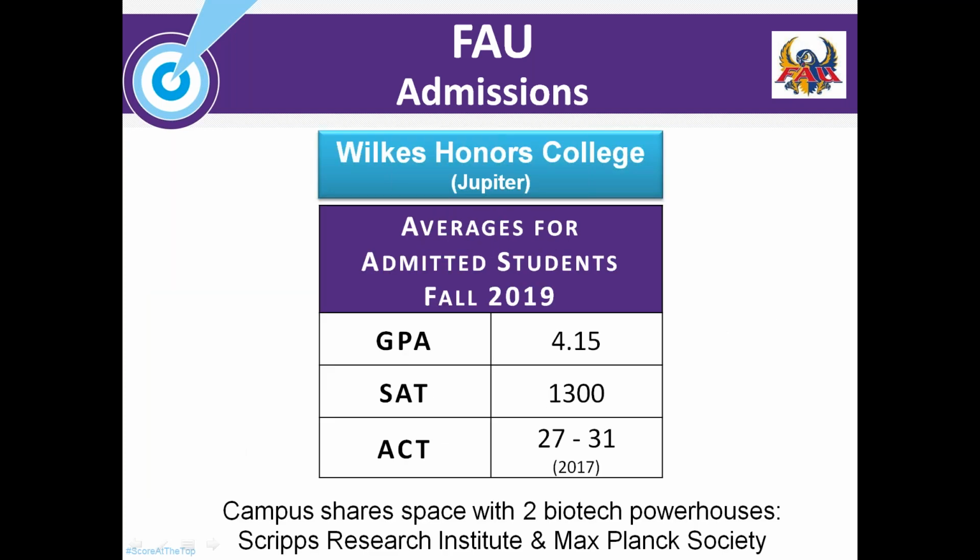And finally, there is another campus of FAU which you can also apply to, which is the Wilkes Honors College up in Jupiter. And you can see that those numbers are pretty high. They did not have, by the way, current ACT numbers this year or last year. So these are the ACT numbers from 2017. They would be a bit higher now. And one of the very, very cool things about the honors program or the honors campus is that it's a great place for a student who is pre-med, because they share space with two research facilities, Scripps Research Institute and Max Planck, which are both up there on the FAU campus.